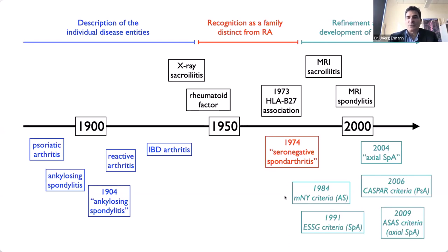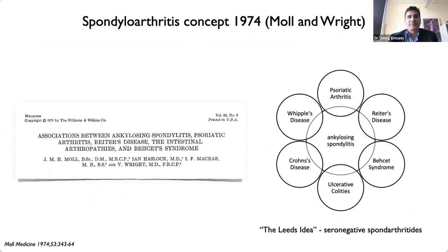So in the mid 20th century, for instance, ankylosing spondylitis was treated with radiation therapy, which was effective, but had huge side effects because it was realized shortly thereafter that patients after radiation developed cancers. And the non-steroidals really started to become available only in the 1960s. So a lot of this really has changed more recently.